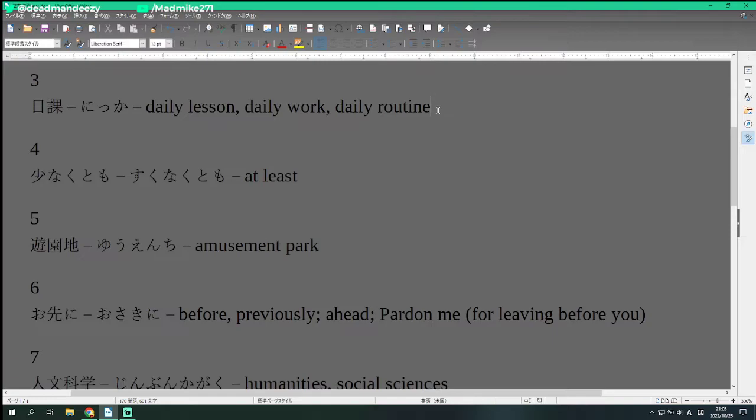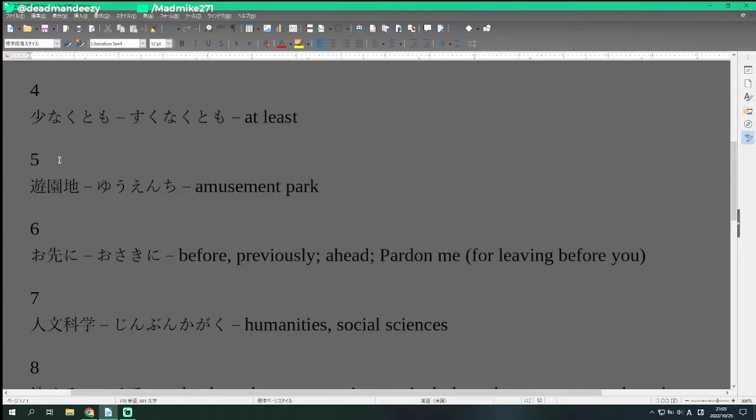Number 4 is sukunaku tomo. Sukunaku on the left side means only a few of or a little bit. Suku from our verb meaning a little of, and tomo is kind of a conjunction kind of meaning like with only a little bit. Sukunaku tomo, at least. Sukunaku tomo is at least.